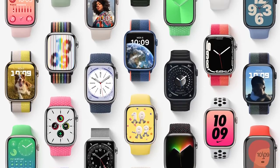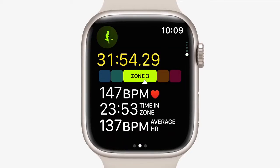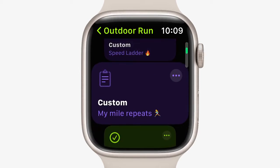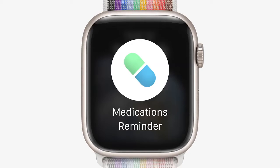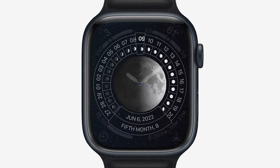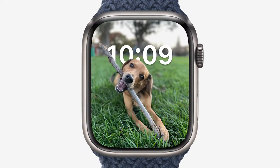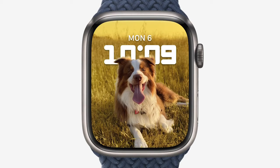Say hello to some new Apple Watch features. There are new workout views like heart rate zones. We made it easier to customize your workout and added reminders to take your meds. And there's a range of new watch faces. Astronomy, lunar, playtime, metropolitan, and of course, we can't forget Buddy.